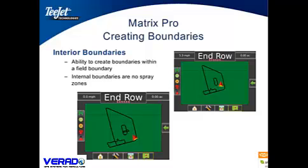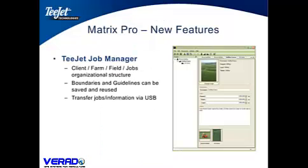Okay. And one other question about boundaries. You may cover this later in the presentation, but can you recall these boundaries? Yes, you can. That's one of the big improvements to Matrix Pro, that once you've created these boundaries, you can recall them and use them again, and they're not lost as soon as that job is finished.